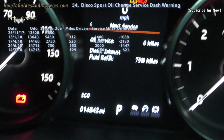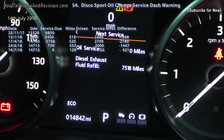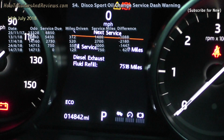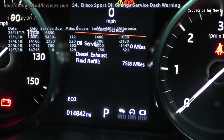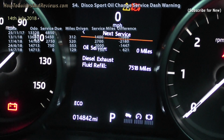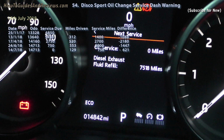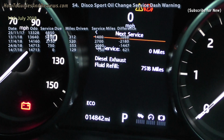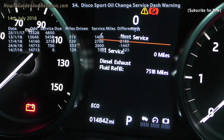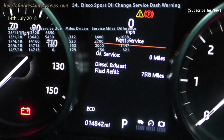So I'm going to have my first service tomorrow, and I'll do another video on what to expect from a Land Rover Discovery Sport. The first thing you need to expect is they don't do it fairly quickly. You know, I thought they'd book me in next week. No, it's minimum 15 days. Minimum. And that's a high price charged of £477. What a rip-off. Well, that's what you expect to pay with dealers. £477 for first service.